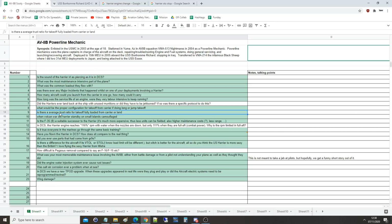Is there an average thrust ratio for takeoff fully loaded from the carrier or land? It's kind of what we just said, but any answer to that question? I don't remember. So the engine is producing about 32,000 pounds of thrust. An empty Harrier is about 16,000 pounds. So you can probably take off with 14,000 pounds of fuel and ordnance. But basically, I just go to the short takeoff page, or your VSTOL page, and it tells you your max short takeoff weight. As long as you're underneath that, you're good to short takeoff. I didn't even know that, right? So that's something I need to look into.